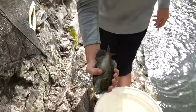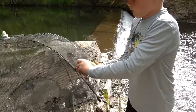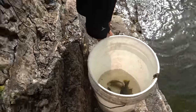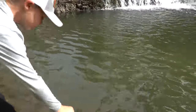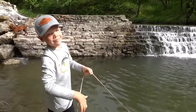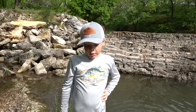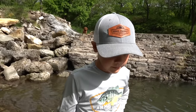Big one. Yep. We pray that we have some more. I bet you do. Well, we got another big bluegill. Hey, but guess what? You got a big bullhead catfish. That'd make good bait too.